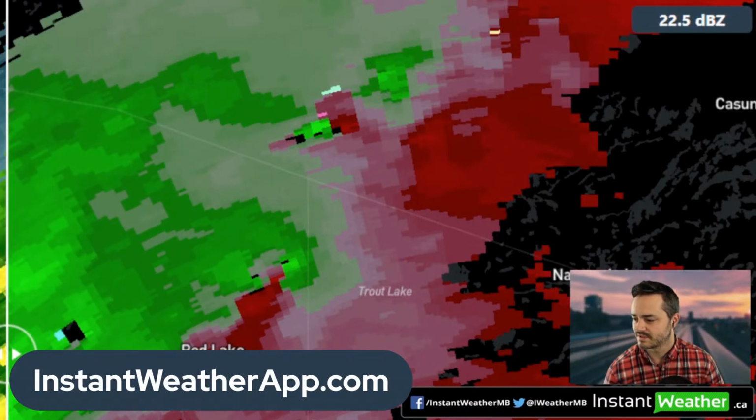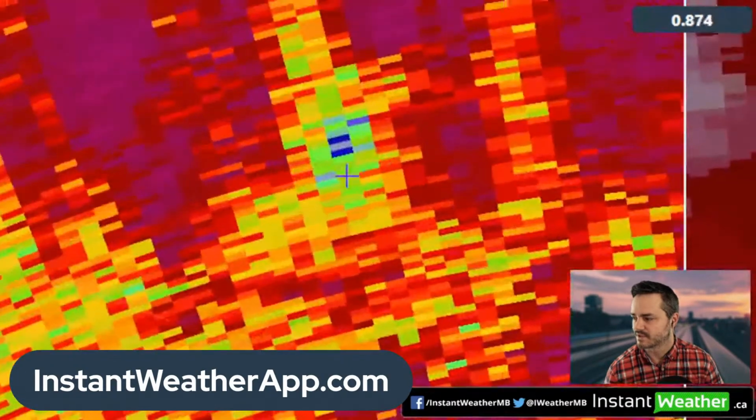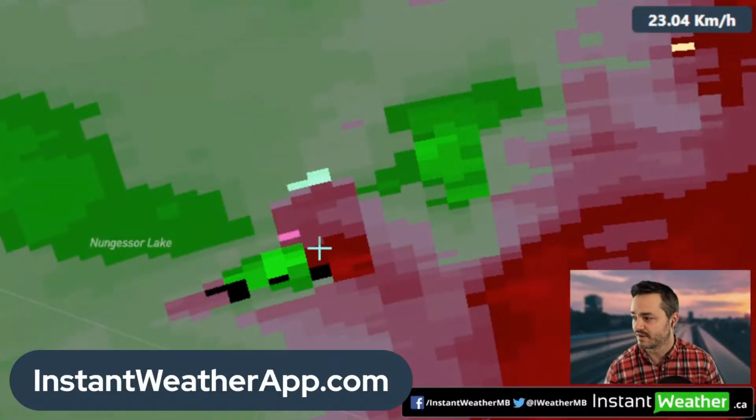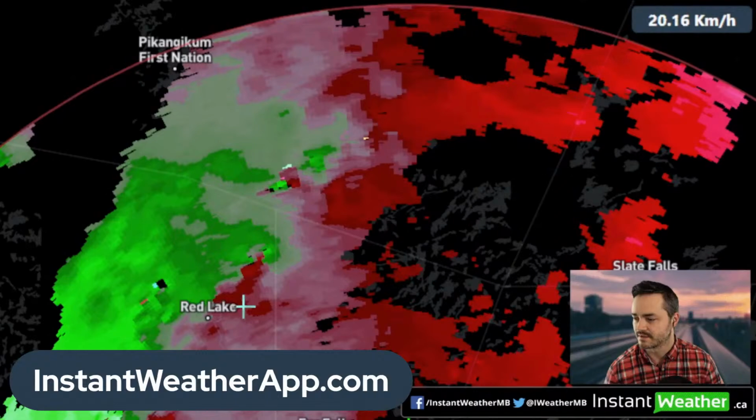And actually, let's head over to correlation coefficient and see if we can see any debris coming from these ones. Oh yeah, there's quite a signature up here. That could be debris lofted very high up in the air. That could be a pretty intense tornado, actually, right there.